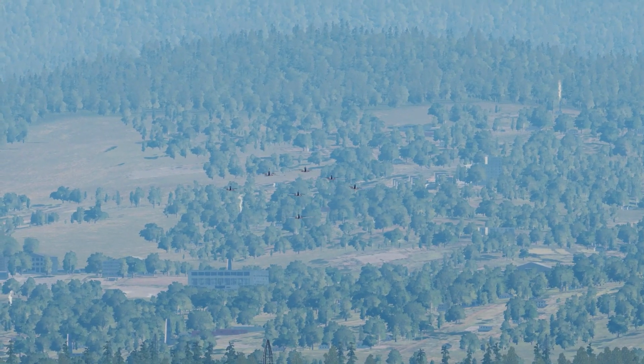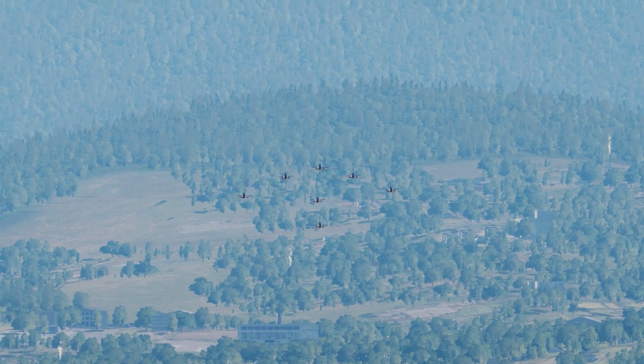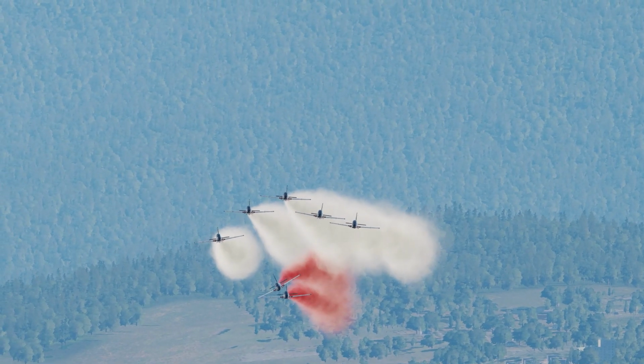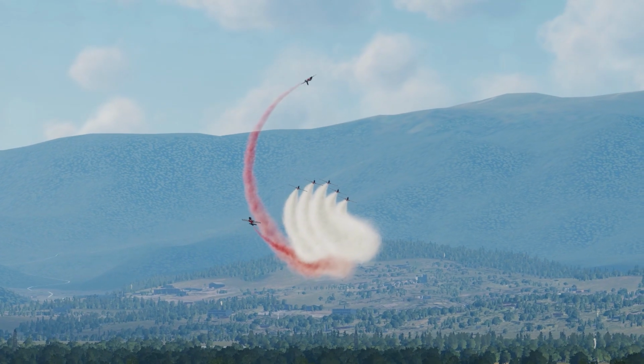Vectors 1, 2, 3, 5, and 6 tighten their formation while Vectors 4 and 7 roll around them. From the left, this is Impulse. Smoke on.